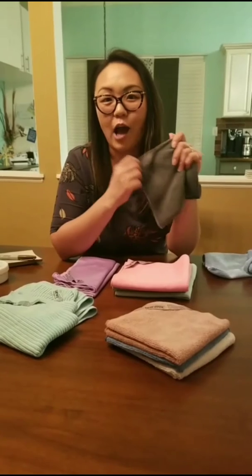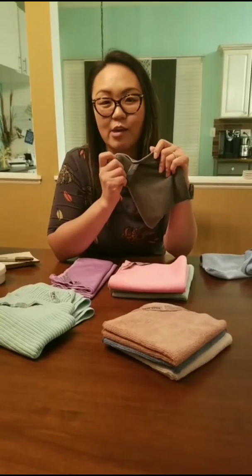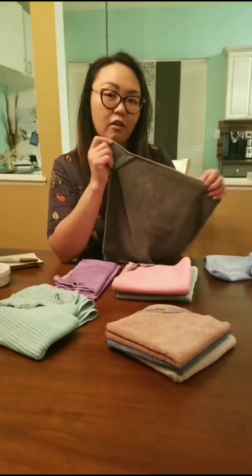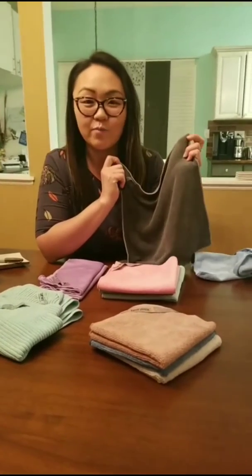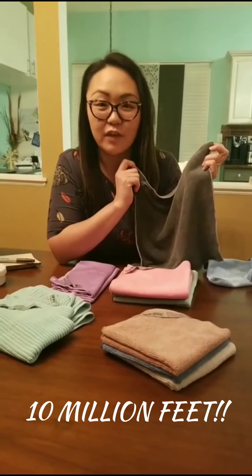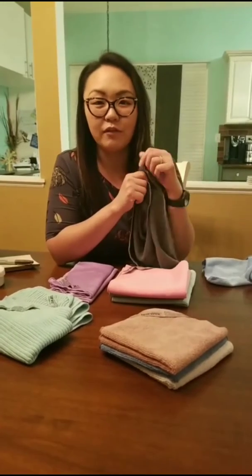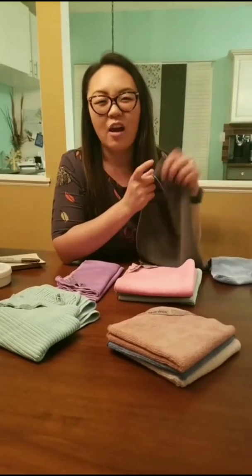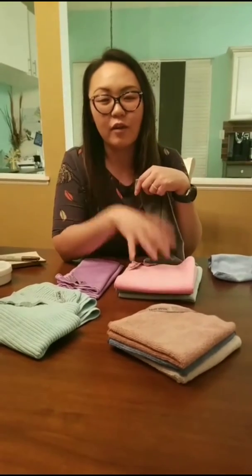So if I could unravel this cloth, which I can't, how many feet do you think it would be? What do you think? If I could unravel this cloth, how many feet? Guess what? 10 million feet. Crazy, huh? 10 million feet, which means Canada to the Gulf of Mexico, one cloth. But why do we need 10 million feet of fiber?